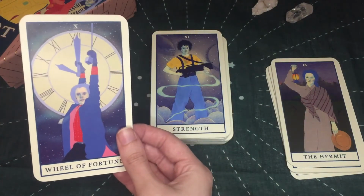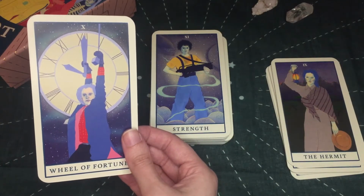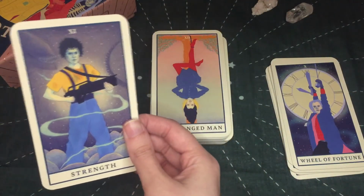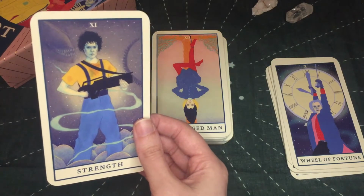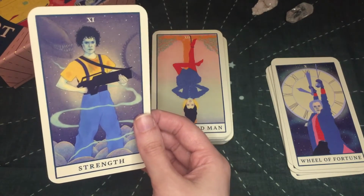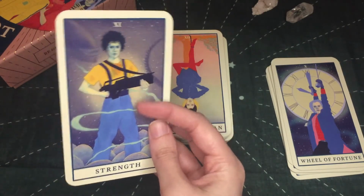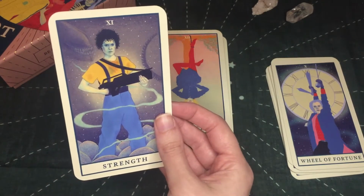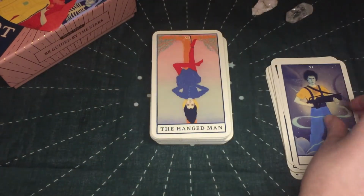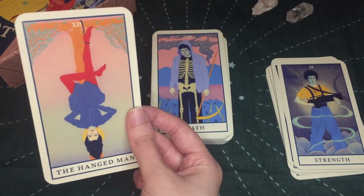And this one's really funny. Wheel of Fortune is Christopher Lloyd as Doc Brown in Back to the Future. Another great choice that I was really happy to see is my girl Ellen Ripley in Alien, played by Sigourney Weaver. So this is from Alien. This look is more of an Aliens plural look, but I was really happy to see her as the Strength card. I mean, it's a very brute force depiction of strength, which usually I don't like, but I'll make an exception for Ellen Ripley, like I really will.